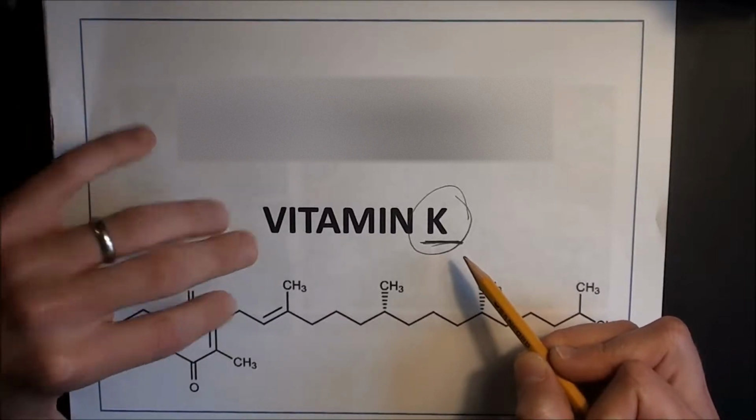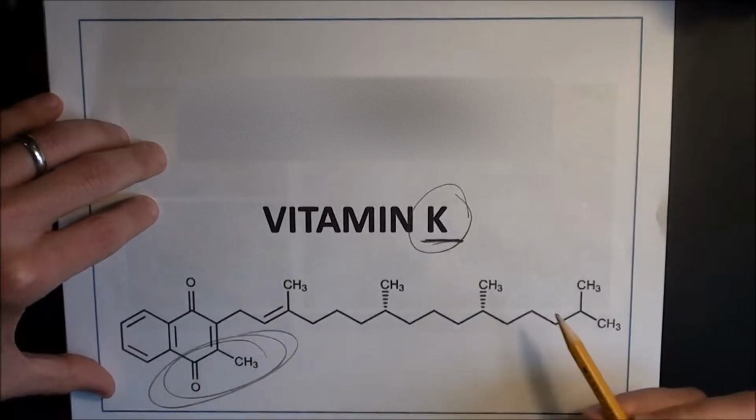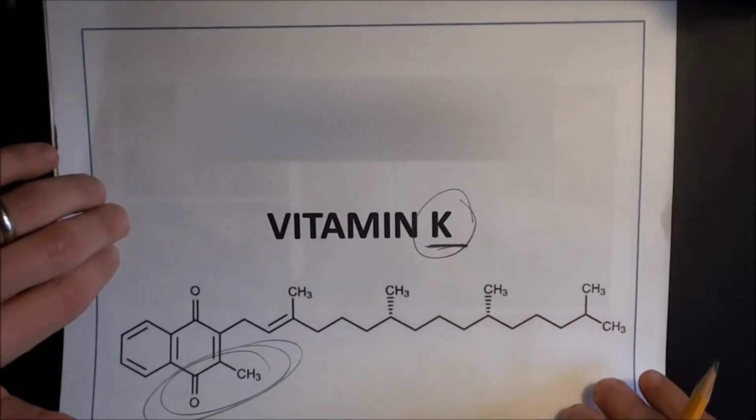And we're going to break through in a second. I'll show you why the key element of vitamin K is going to be this part of the structure down here. So let's look at the chemistry, because the more you know, the faster you run.